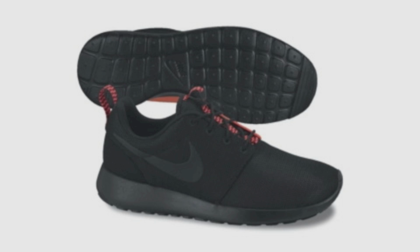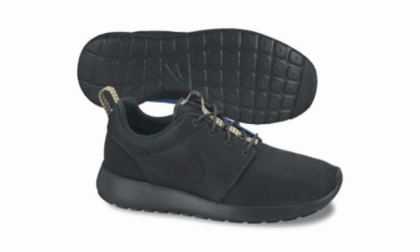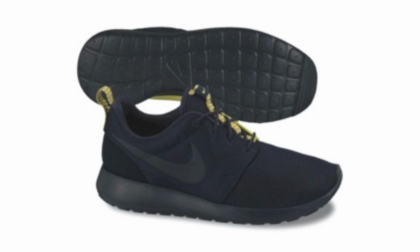Now on to this week's new model previews. Finally, the Summer 2013 Roshe catalog photos have surfaced, showing us 3 new Tonal Roshe Run colorways, all black or anthracite with patterned pull tabs. Now, these are the same tonals that we got a preview of last fall, so it appears that we'll finally see a proper release this summer.